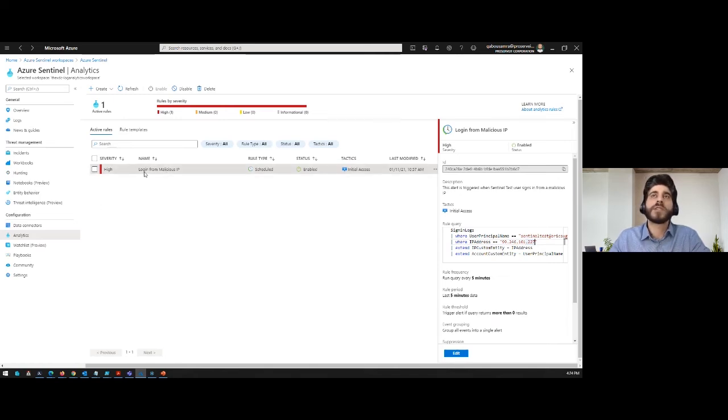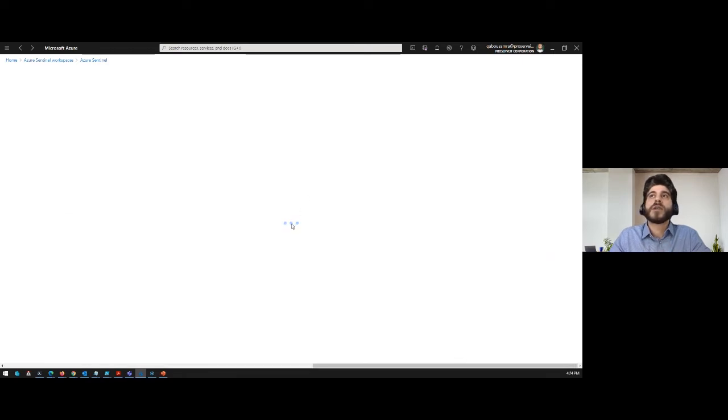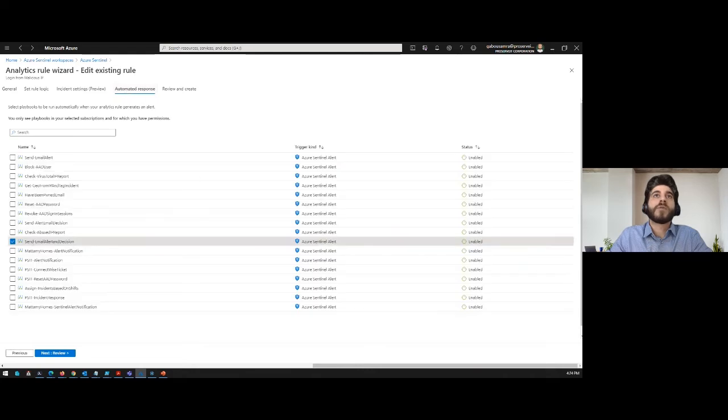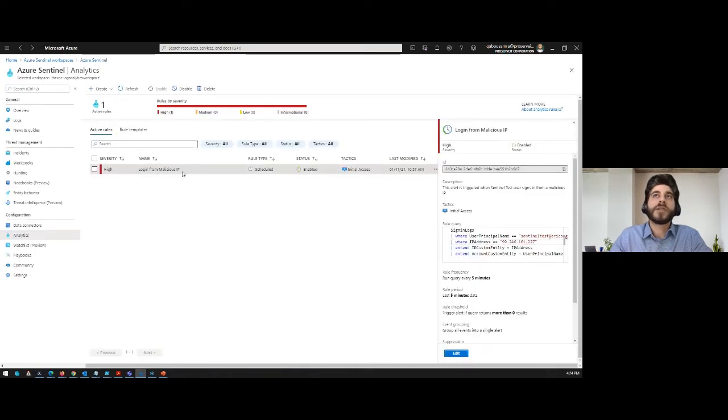So once this rule has been created, I can even attach something called playbooks, which is the automated response, which is a core component of Azure Sentinel. So in my case, my automated response is to send me an email and a decision to make based on this alert, based on what we're seeing from this specific incident. All right, I've triggered this alert recently, so I will show you the process of what it looks like. Before I get into that, let's take a quick look at workbooks.